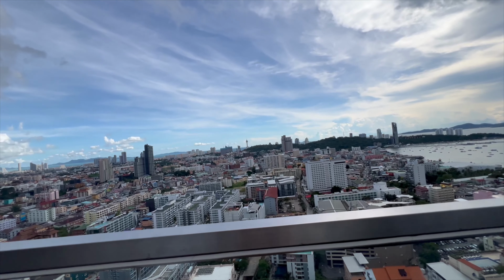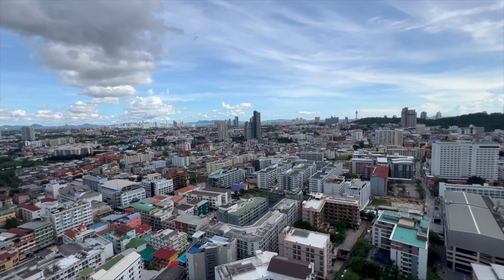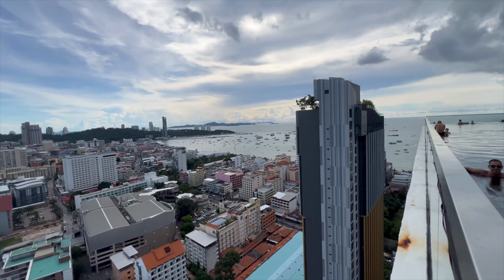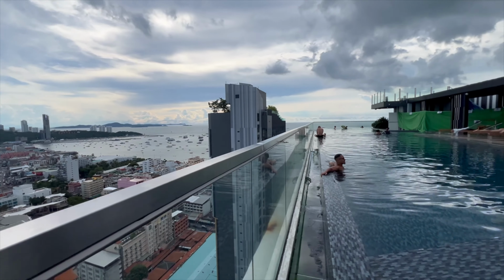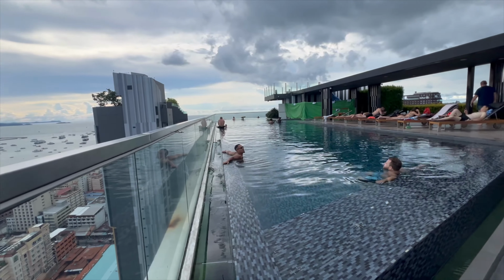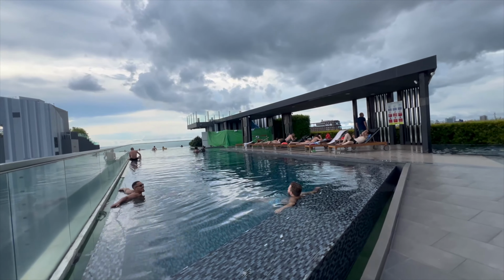So this is what we're seeing from the top pool deck. Over there is Jomtien. And then over there is where the ferries go to the island, I believe. And just people having a nice time swimming.